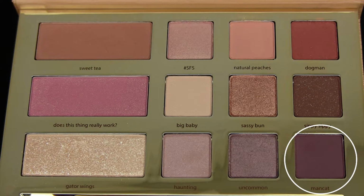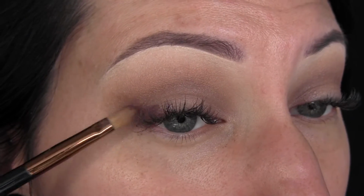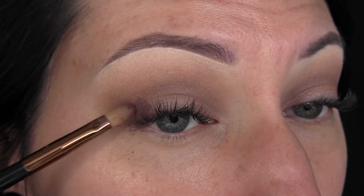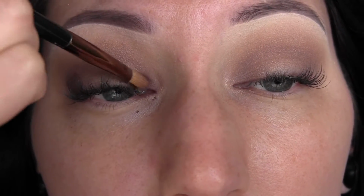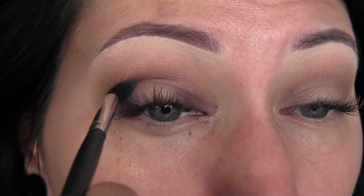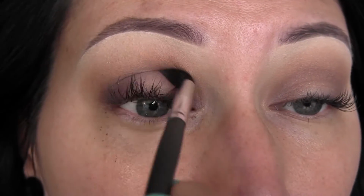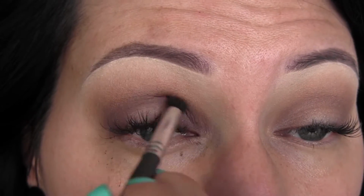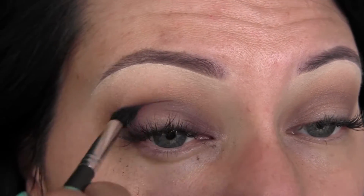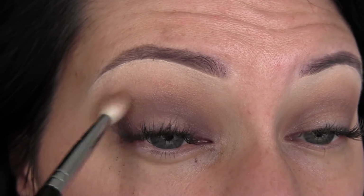Next I'm taking the shade Mancat, and with that same narrow brush, again I'm packing that on the outer and inner corners, just really making sure that that's nice and opaque. And then I'm going in with this even smaller, pointier crease brush, which I also got in my Ipsy bag, so I'll put on the screen what it is. And I used that to start blending just what I had applied to the corners. Then I picked up just a little bit more on that brush and started applying that right through the crease, and then taking that Sigma brush just to blend.